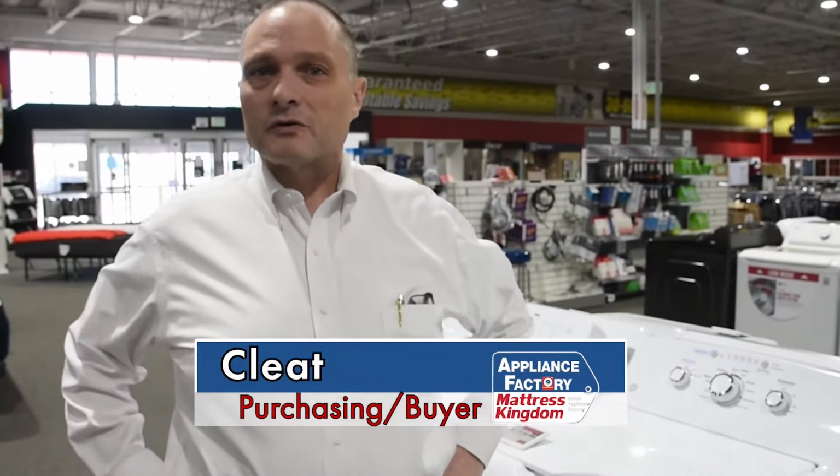Some of you may be wondering, how am I supposed to buy a washer nowadays? They're so complicated, there's so many of them, and I thought maybe I'd just give you a few tips. So we're gonna start with the budget of the typical washer. Now, you can get these things all the way from $500 all the way up to $2,000.